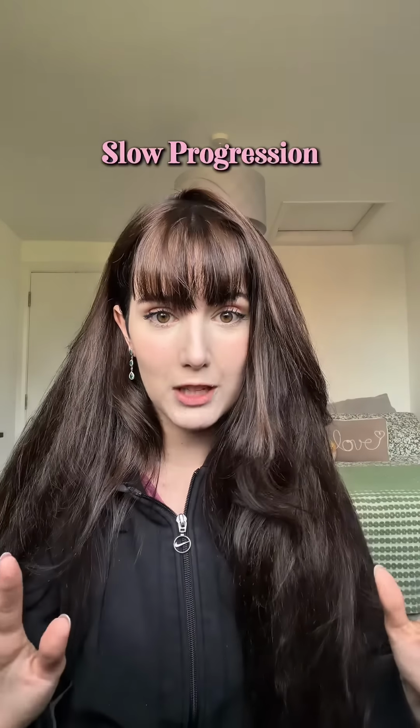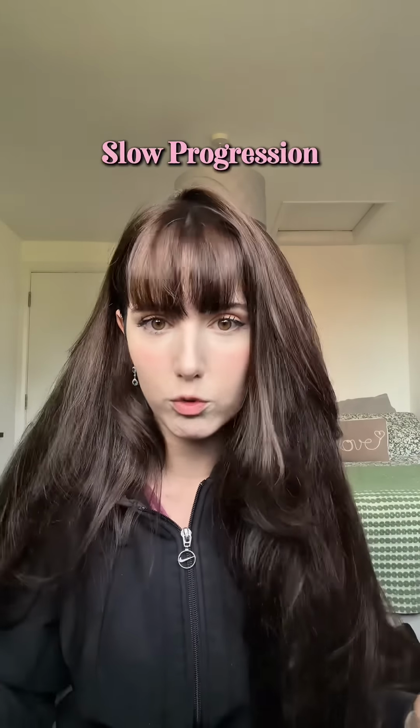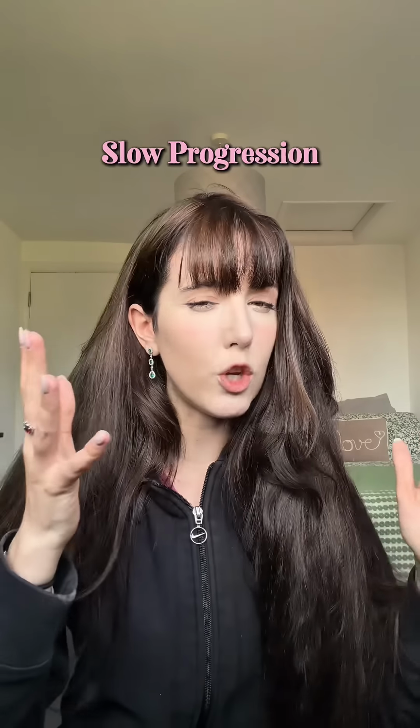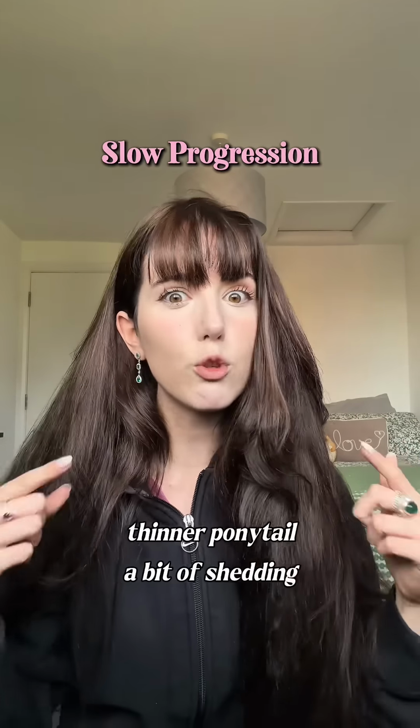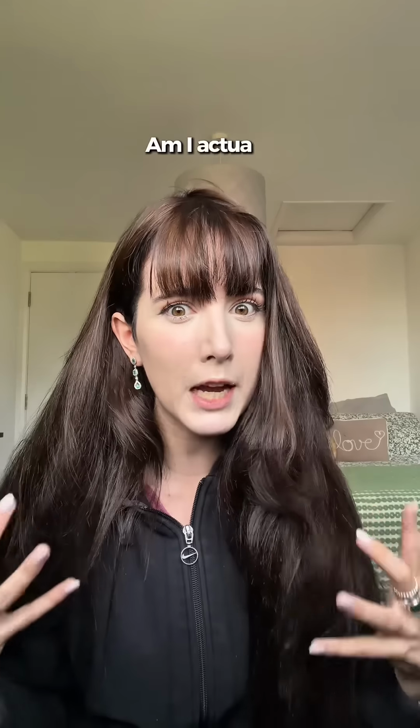So androgenic alopecia, which is female pattern hair loss, number one is it is a slow progression. It's not from one day to the next you've lost all your hair. It is slowly, you notice it sort of, your ponytail's getting a bit thinner, you're having a bit of shedding, and you're almost doubting yourself, am I actually losing hair?